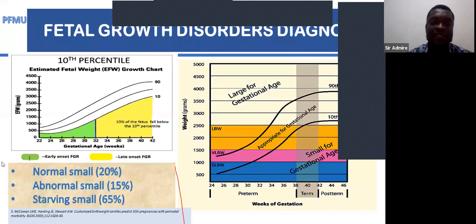Then on this top left graph, it's merely showing us that in terms of fetal growth restriction, we've got two major categories. We've got early onset fetal growth restriction, which occurs before 32 weeks. Then we've got late onset fetal growth restriction, which occurs after 32 weeks. Just keep this in mind because we will need it as we progress.